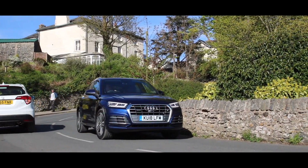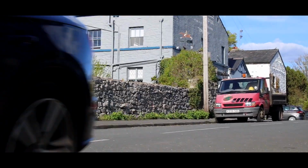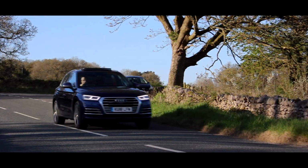So what's the Q5 like to drive? It's very, very smooth. The gear changes are exceptionally good, and the power delivery feels really good. It's a refined experience. There's no jerkiness. The one thing I would note is that if you try and launch it from standstill at a roundabout or something, there is a slight hesitation before it kicks, but then when it kicks, it'll pin you in your seat. The way the car handles, you point it somewhere, it goes.